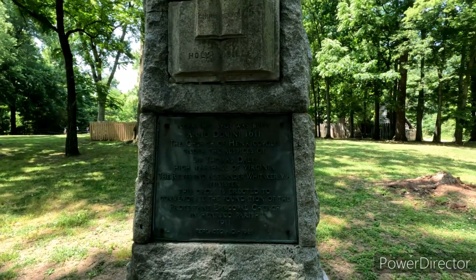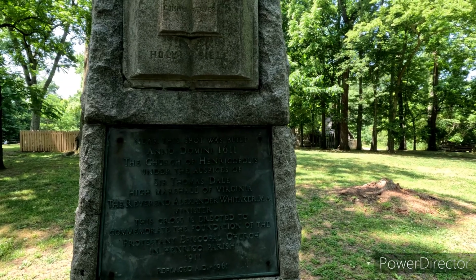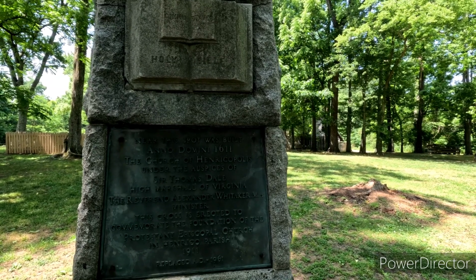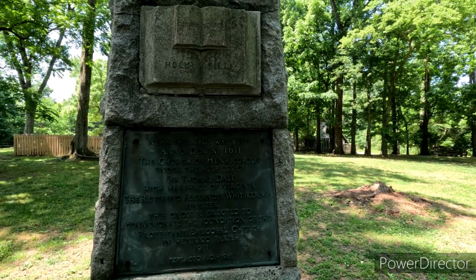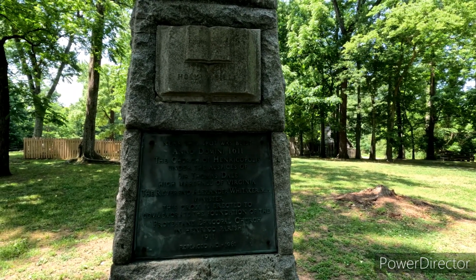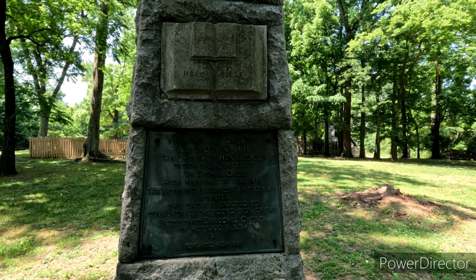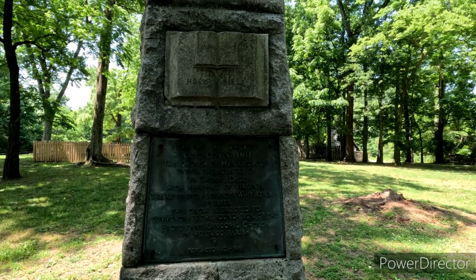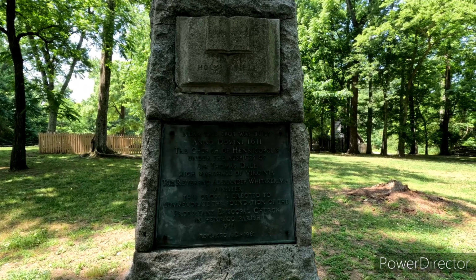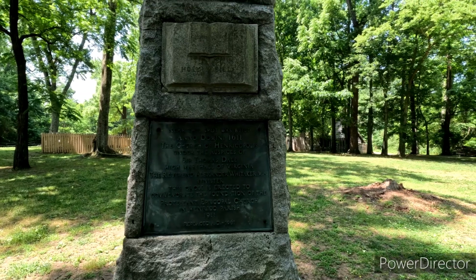This here's a monument to the Protestant Episcopal Church. That's what it says. It was erected over here. It says the Church of Henricus, under the auspices of Sir Thomas Dale, the High Marshal of Virginia, and the Reverend Alexander Whitaker, minister. It's to commemorate the foundation of the Protestant Episcopal Church in Henrico Parish.